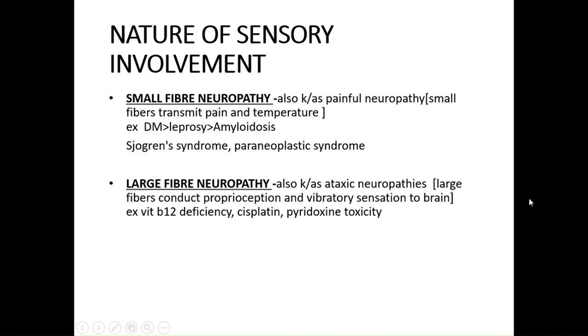Nature of sensory involvement should be examined or asked. Small fiber neuropathy, which are known as painful neuropathy. Small fibers transmit pain and temperature. Most common cause is diabetes mellitus, then leprosy, amyloidosis, Sjogren's syndrome, and paraneoplastic syndrome.